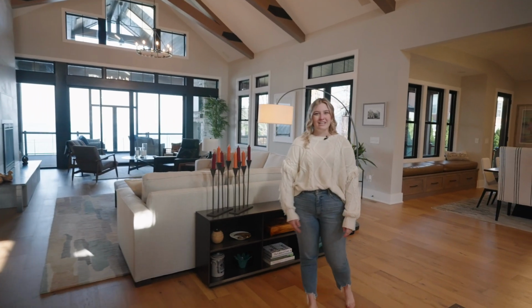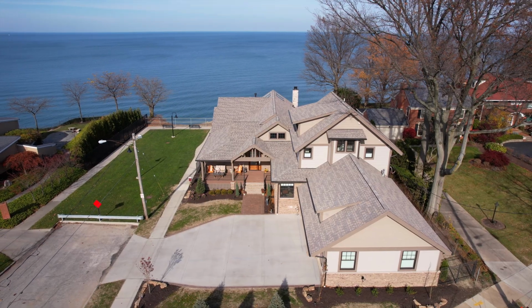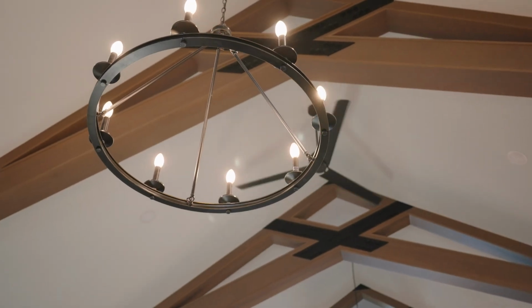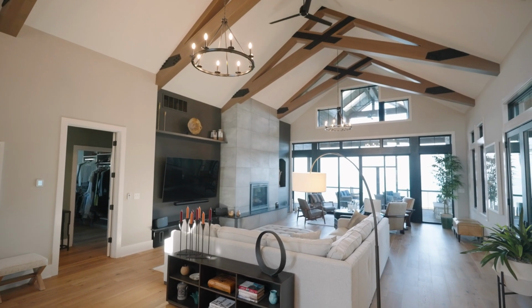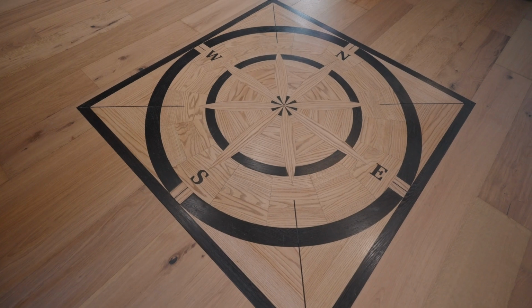You guys have all been waiting to see one of our newest renovations, the renovation on the lake here in Lakewood, and we cannot wait to show it to you. First of all, just wow, look at this great room. It is the greatest of great rooms.